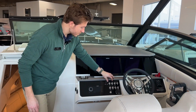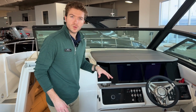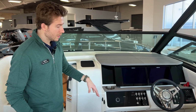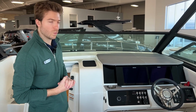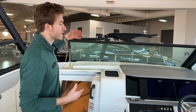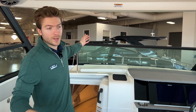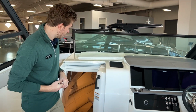Some more physical buttons to the left here, and then your Fusion audio head unit located right here, which is really easy to connect your Bluetooth to, listen to AM or FM if you would like as well. So a lot of great functions with that, and a lot of zone control that you have with that too. So what I mean by zone control is the ability to control sound in the bow and in the cockpit. Maybe you want less sound in the cockpit and more sound in the bow. That's what zone control is, and it's a cool feature to have in this 320.